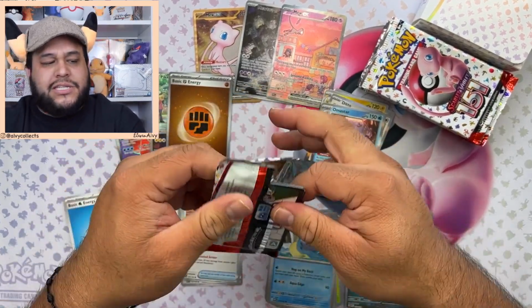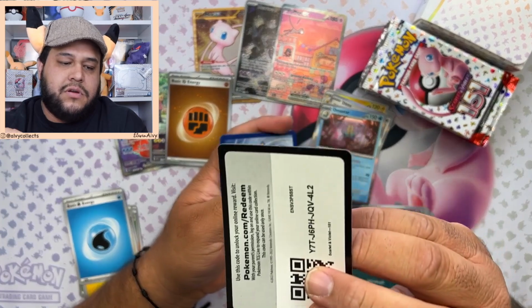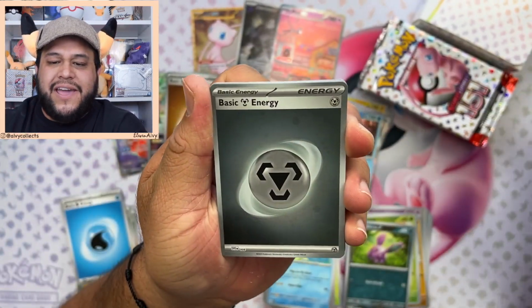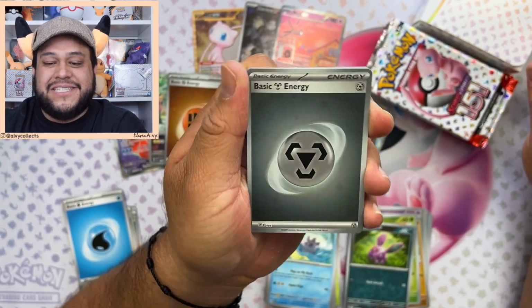I am totally satisfied now. We don't have to pull anything else because we got that Pikachu. Hey! And the holographic energies continue.